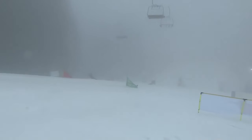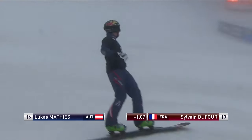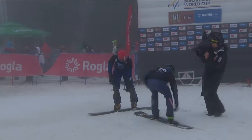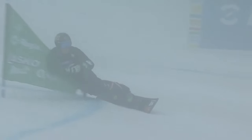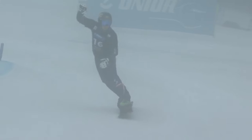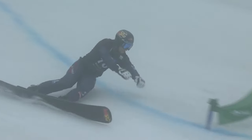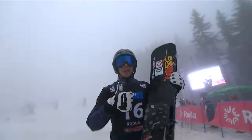If it's a perfect, clear day with cold, hard snow, you can really push it a little more. Sometimes in this weather, you're hanging on. And Lucas Mathis hangs on. He's into the big final. Dufour did close the gap slightly, but not by enough. Mathis takes it by just over a second. Well, Mathis did run a fraction wide, but he's in the big final.